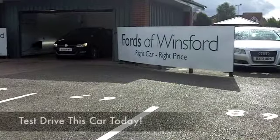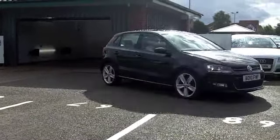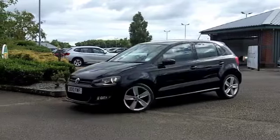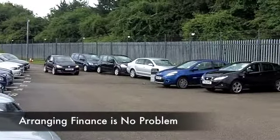Well, if it's a Polo you're after, you've come to the right place. We've got a fair few on our pitch for you to choose from at the moment. However, I think this is the only Polo we have with an automatic gearbox, so it's not going to hang around for long. And what a good-looking car it is in metallic black.